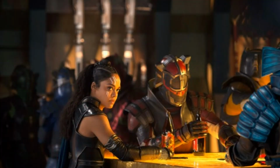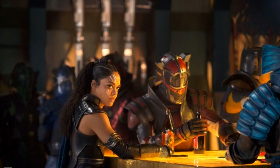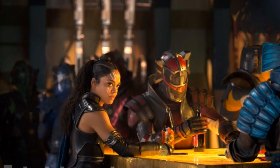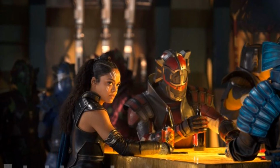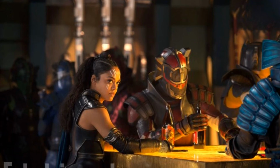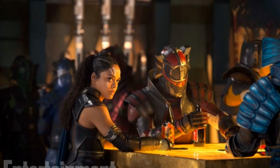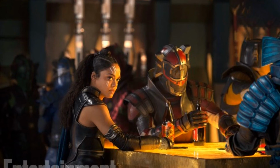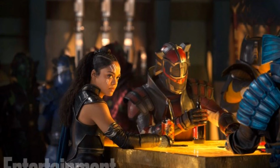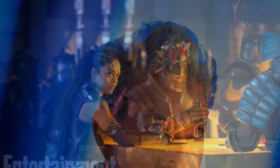But let's continue. And here we have Valkyrie again, and it seems like she is just spending time with other gladiators, in my opinion. I think that all these pictures are in the same scene or sequence, so I assume that these are also gladiators. And again, I think this is just a center where gladiators can come together and have a drink or eat something, as we see here. But anyway, let's come to the next one.